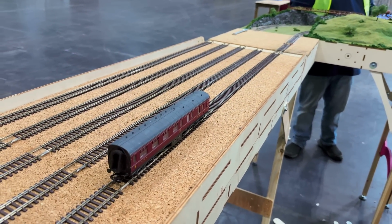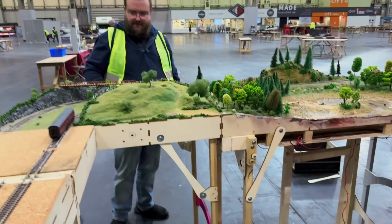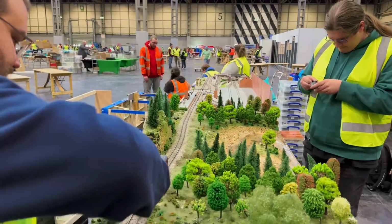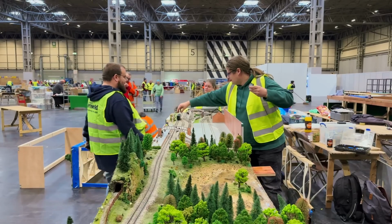Sweet. Let's send it back and see if it gets onto Lozz's. Launch. I don't want to launch it too hard. That's why I didn't want to launch it too hard. Them poor passengers. The great train disaster of the NEC. Incoming. Got carried away.